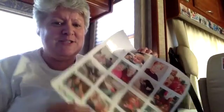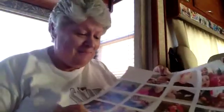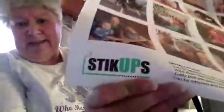And then I had it mailed or shipped to myself, and I totally forgot I shipped it to myself. So when I got the tube today, I was like, oh my gosh, what the heck is that? So these are Stick Ups, and that's the name of the app, Stick Ups.